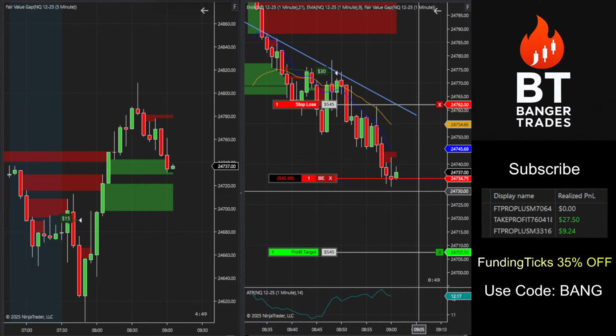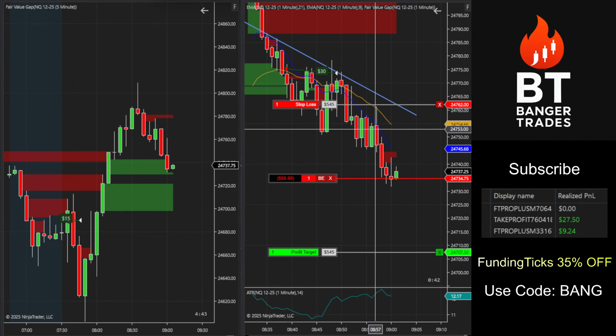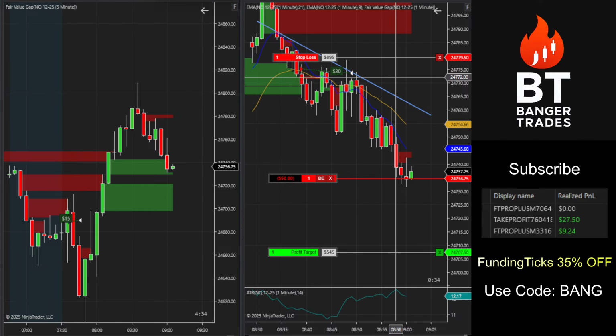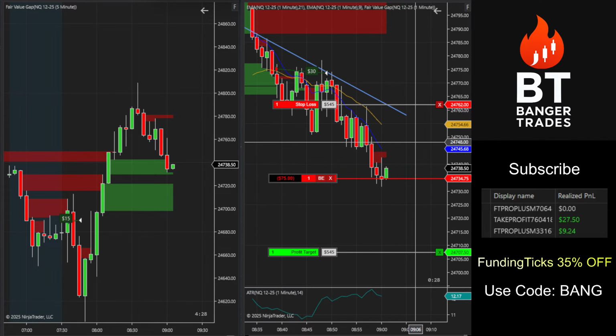And I think we might make our way lower here. Stop might not be in the best spot either. It's above the top of this wick and some of these highs. I kind of want to put it up here, but it's a little high, a little heavy for me. Don't quite want to risk that much.